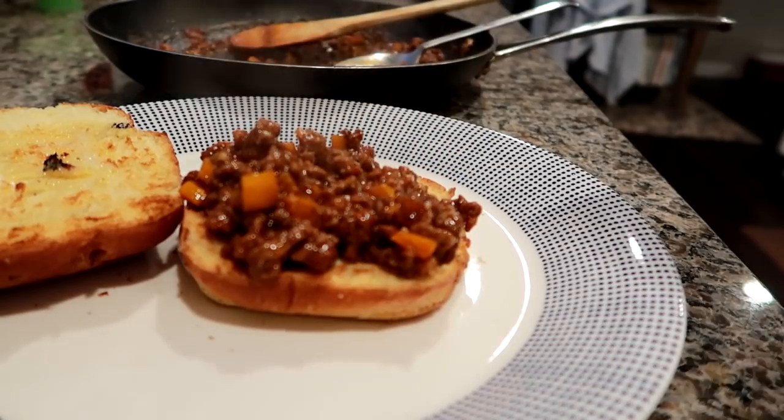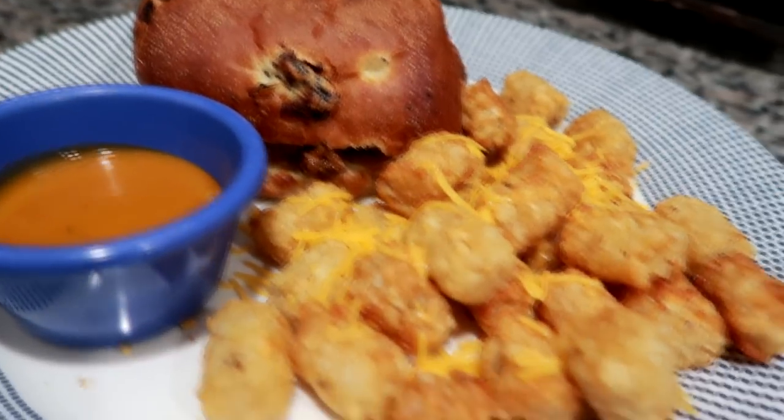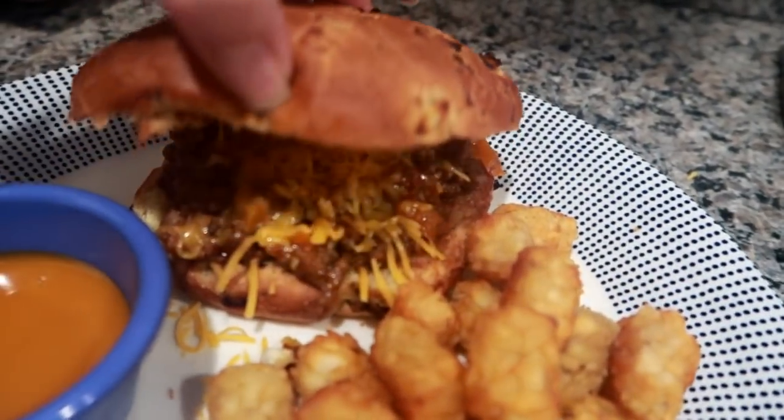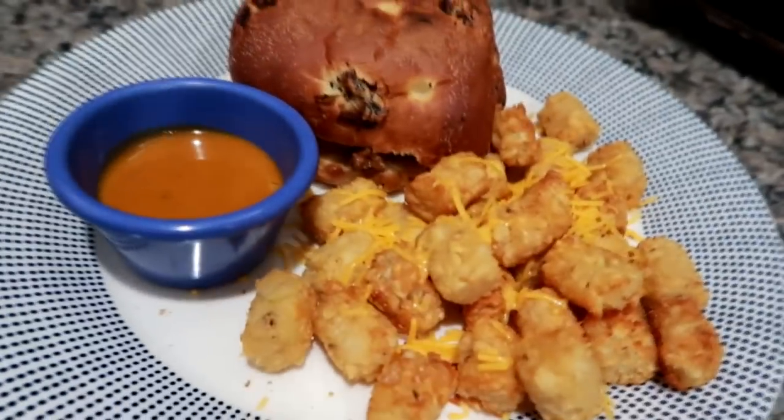and it was absolutely delicious. So along with these Sloppy Joes, I had half a bag of tater tots to use up in the freezer, so I just baked them off. I put a little bit of cheese on them, and we dipped the tots in some of the Cattleman's Gold barbecue sauce, which is our absolute favorite.